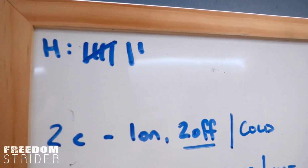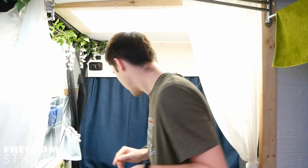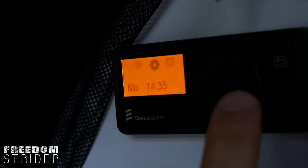So, remember the heating problem that we had? That was yesterday. We ran the heater for 6.5 hours last night. By the way, that's our tally. That's how we keep track of how much we're using it. And no problems. The heater turned on at every single time interval. Have you checked the air coils this morning? I have not. Let's give it a quick check.